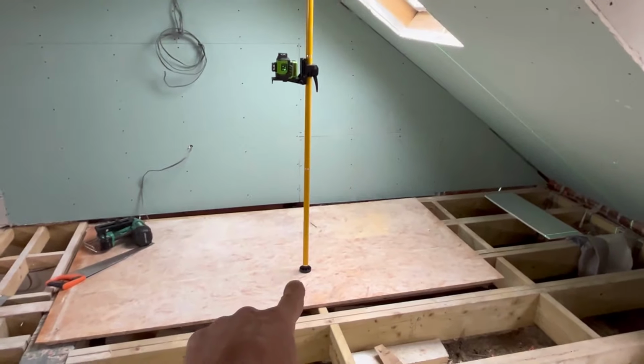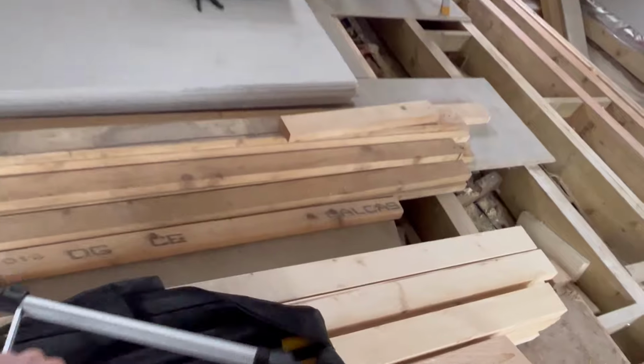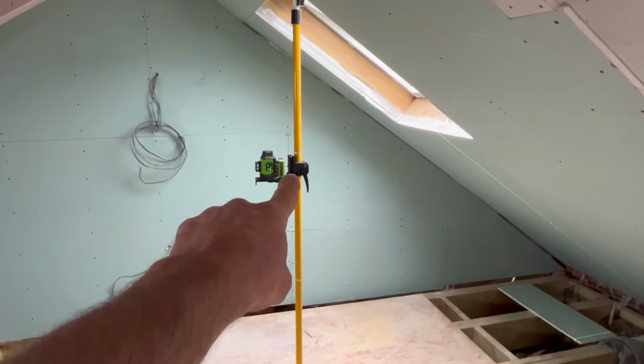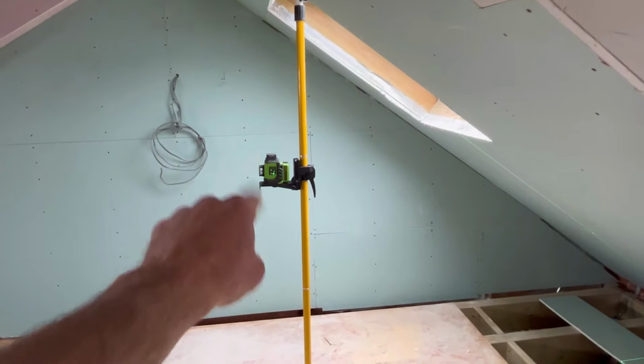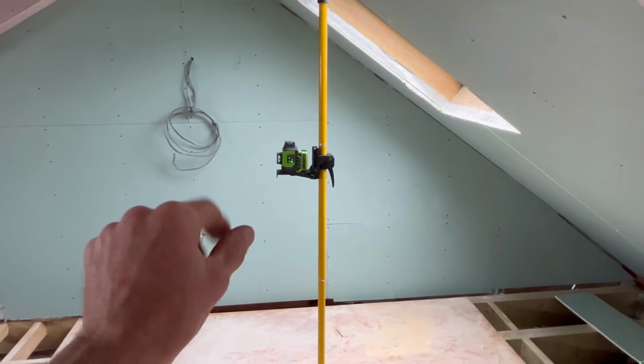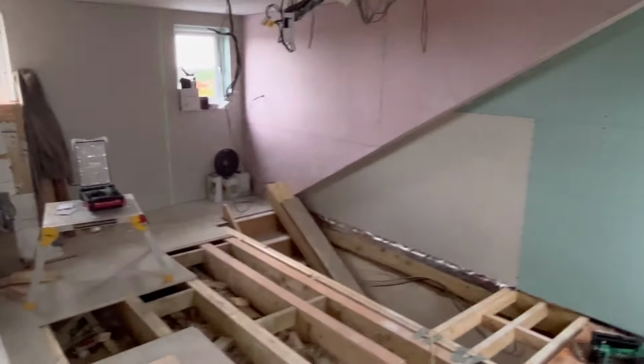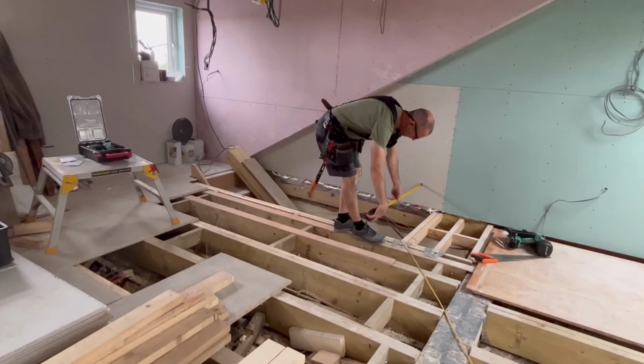It's not very stable because that board's not fixed. So rather than the tripod, which you do get, which is a nice tripod that comes in a nice black bag, I just clamped it onto there, and that laser holder comes with the kit as well. That moves up and down. You can dial it up and down, and knock it off. I'm going to set it up now, get this wall in.